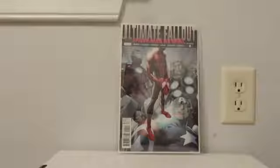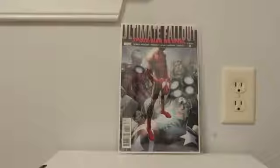In a similar vein, I can't believe how inexpensive this book is, and I kick myself every time I see it and I don't snag it, because you can get this book right here, Ultimate Fallout number 4, first appearance of Miles Morales, for less than $15. Pretty easily, actually. This book just doesn't go for a lot, and I can't understand why. And I truly believe that, with that cover, he is the Spider-Man of the future. Once they're done with Peter Parker, it's going to be Miles Morales.